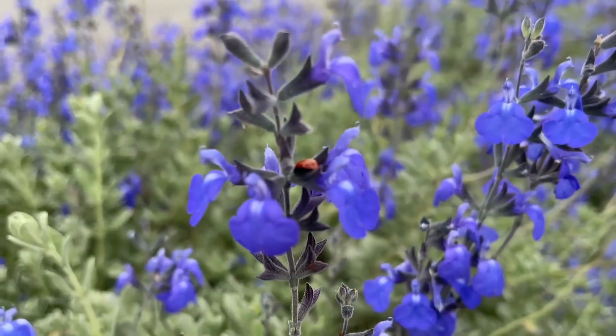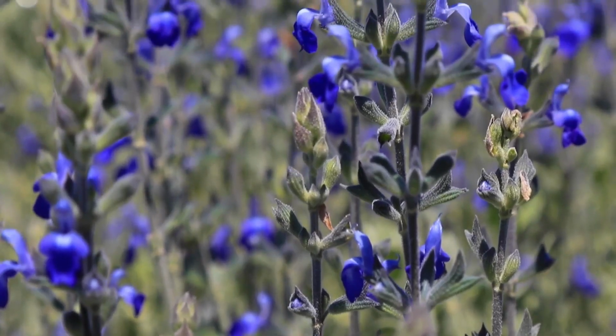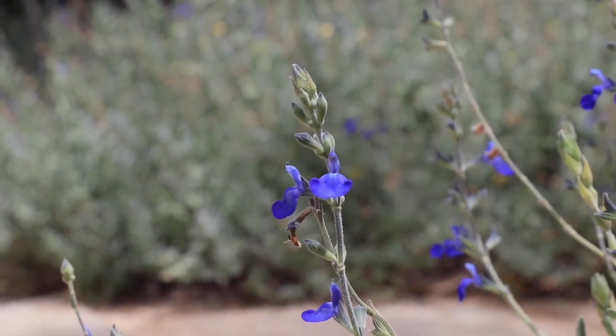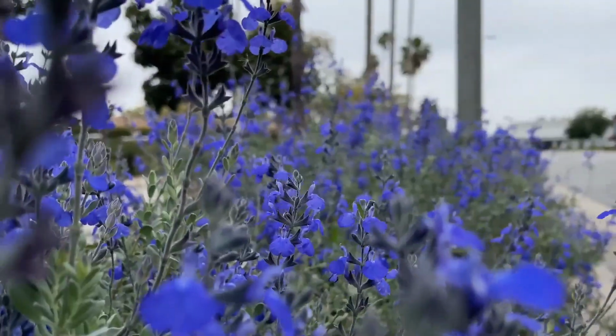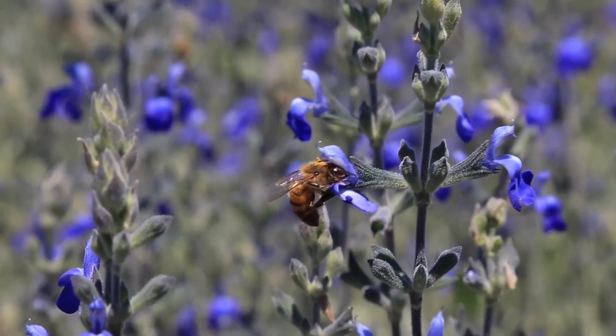Sage provides various methods to repel flies. Burning dried sage leaves as incense, using sage essential oil in diffusers or sprays, or strategically growing sage plants in your garden all contribute to deterring flies from invading your living spaces. With its versatility, sage offers multiple options for fly control tailored to individual preferences.